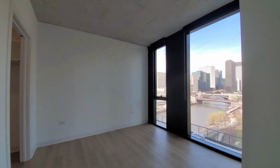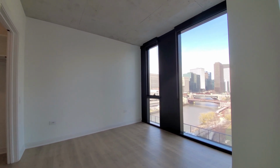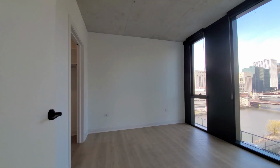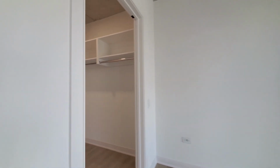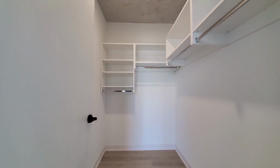We get to the bedroom. Floor to ceiling windows again with roller shades. Space for your queen size bed, nightstands, additional furniture. And you have a walk-in closet with custom organizers.